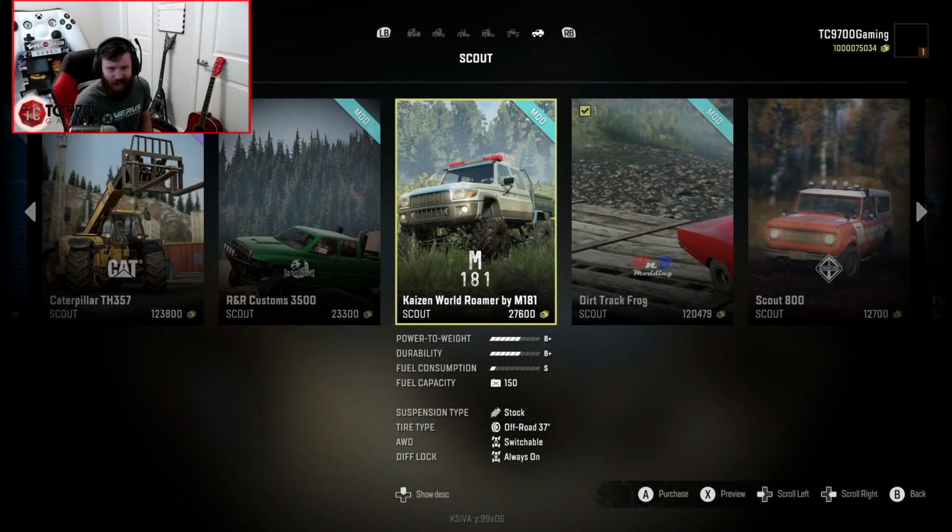Welcome back to SnowRunner, guys, and this is a very interesting vehicle that I know a lot of you are going to be really excited about. Now, this is Max Mike's 181's Kaizen World Roamer, and it is based on a 79 series Land Cruiser. Obviously, by the looks of it, this thing is made to be console friendly, so we can expect this to drop on consoles in the future, hopefully, as long as everything gets approved.